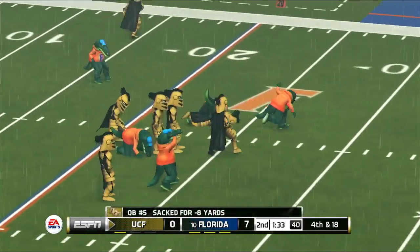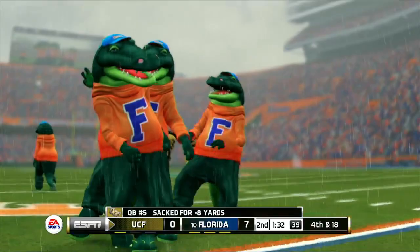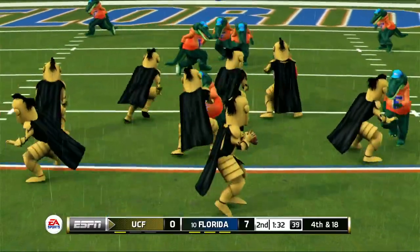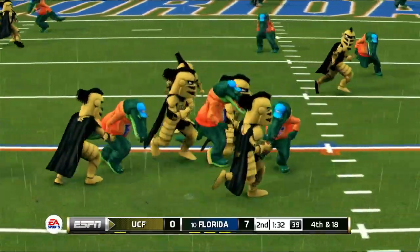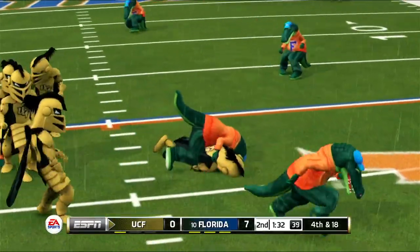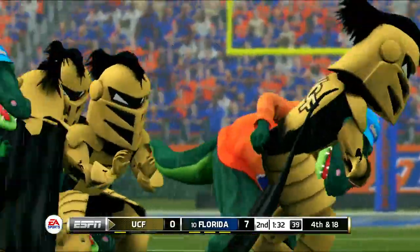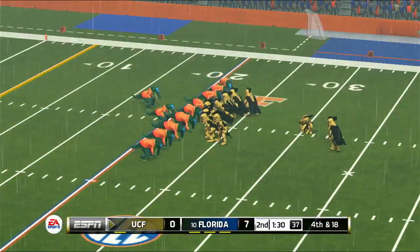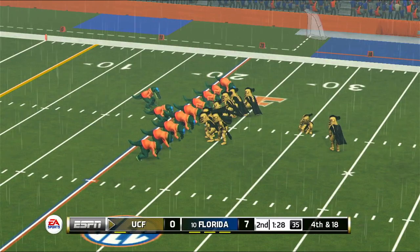Three, nine. And he is drilled at the 23-yard line. That's a loss of 8 yards. That makes it fourth and long. After the sack, it's now fourth and long.